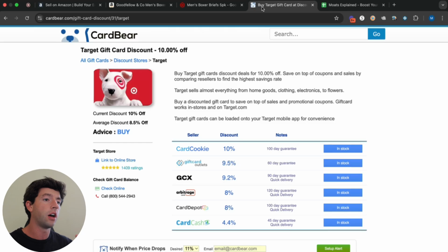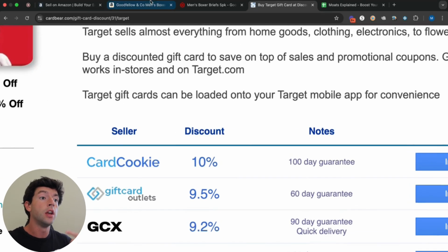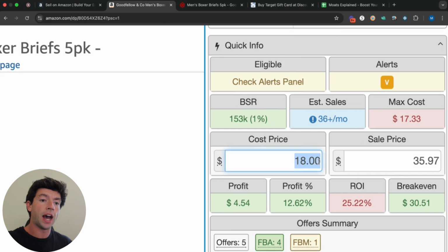So if I buy a $100 discounted gift card for 90 bucks, I just saved 10 bucks and boosted my profit margins. So we can see over on Target, we can get 10% discounted gift cards right here. So I can actually do math within the SellerAmp profit calculator and take off that 10% from this buy cost. And now this listing becomes $6 profit and about a 40% ROI after shipping fees, sales tax, literally everything.